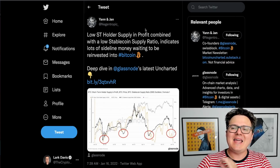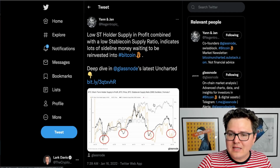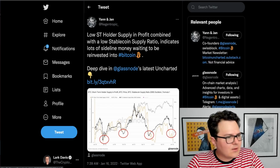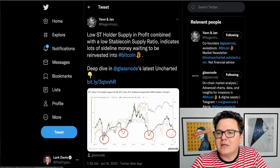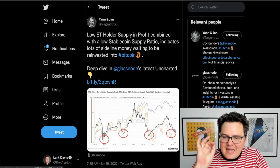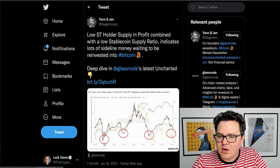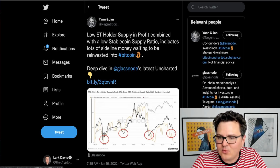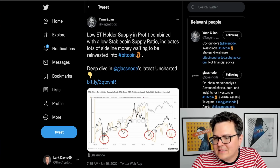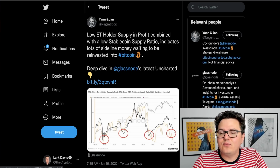Also, the short-term holder supply in profit combined with a low stablecoin supply ratio indicates there's a lot of money waiting on the sideline to reinvest into Bitcoin. So we can see here the dark black line on the chart. That is the stablecoin supply ratio oscillator. So we can see it heading down in quite a way that indicates, as we have seen in previous times, a more bottoming out phase for the market. You can see here a low on this stablecoin supply oscillator came right before a big market rally. Same thing, late 2020, right before a big market rally. Similar scenario, mid 2021, bottoming out before, of course, the big end of year rally for Bitcoin.